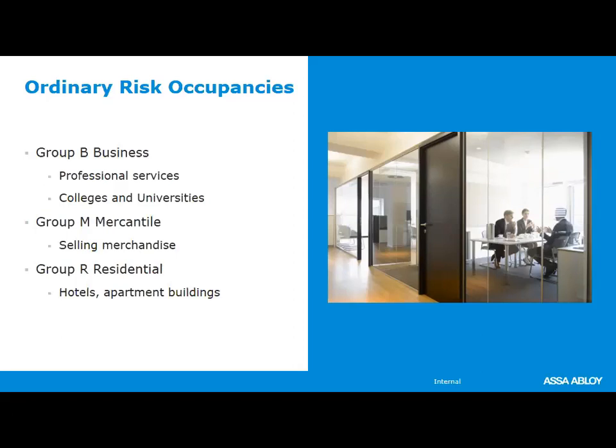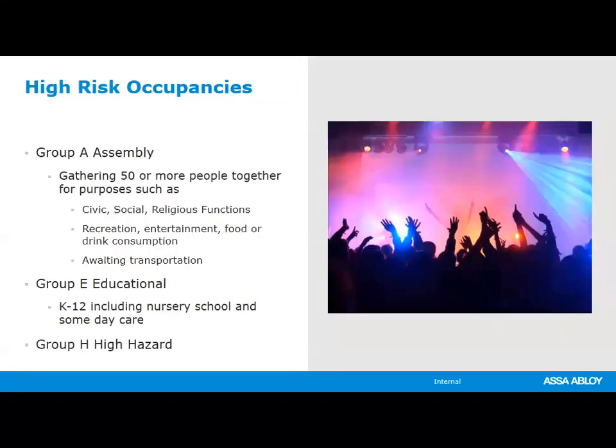And Group R, residential, for the purposes of the building code, we're talking about hotels, apartment buildings, dormitories, places like that. Our high-risk occupancies, I mentioned Group A, assembly. That's where you're gathering 50 or more people together for purposes such as civic, social, or religious functions, for recreation, entertainment, food or drink consumption, or awaiting transportation. Places like nightclubs, restaurants, movie theaters, football stadiums. You're dealing with large crowds of people that are not related by blood, that don't necessarily frequent the place, so they're not familiar with their surroundings.